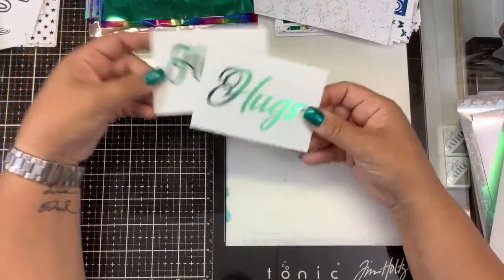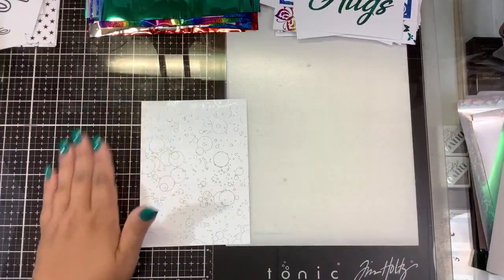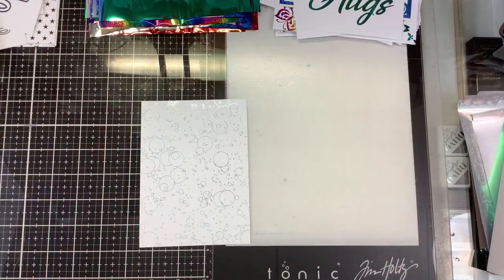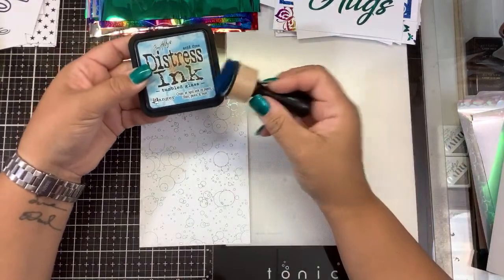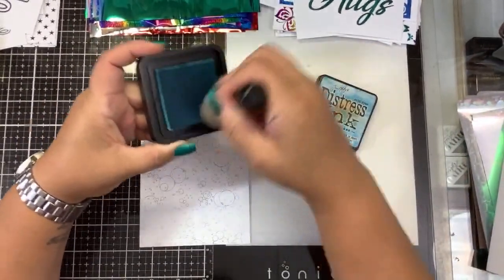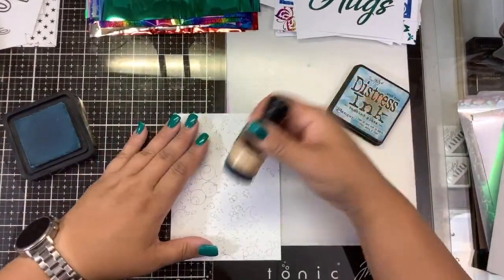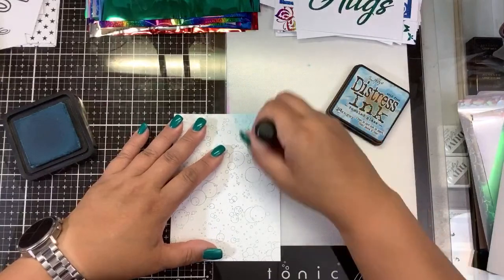So our little hugs. Okay, but this one, you guys want to see some ink blending, right? So we've done ink blending before. So I'm just going to grab my distress ink and tumbled glass, my little distress blending tool. Tracy's going to do a live tomorrow.